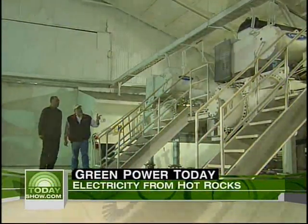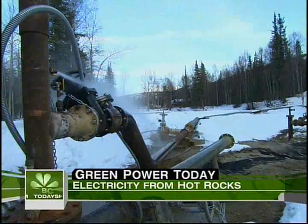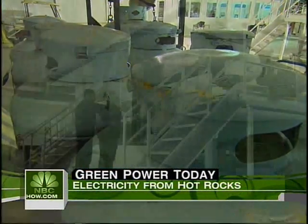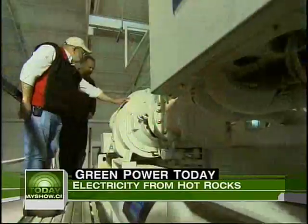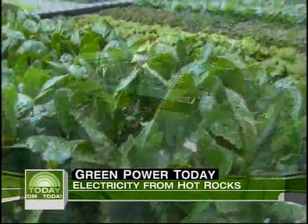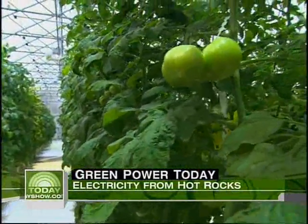That's when Bernie got together with United Technologies to invent a system that would use that 165-degree water to heat up environmentally safe refrigerant that in turn would produce the necessary steam. Now feel this. Today, two of the revolutionary generators hum around the clock, providing electricity to the entire resort complex, including this greenhouse where the resort grows much of its own produce year-round.